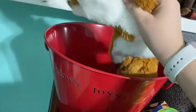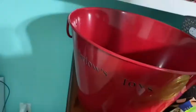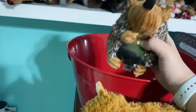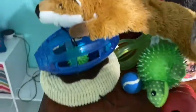Service Husky Ellie also got me this for our Christmas gift exchange. It's a little fox, has crinkles, and it has squeakers. All right, she got me this, and it is a little hedgehog. And I believe all the stuff she got me is from Walmart, but you can probably find some of the other stuff other places. There goes the Kong.